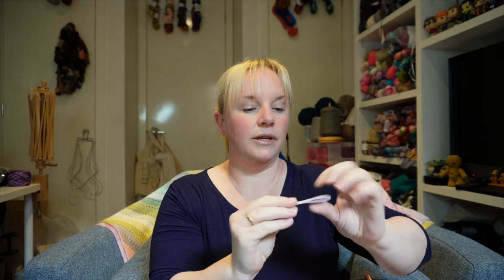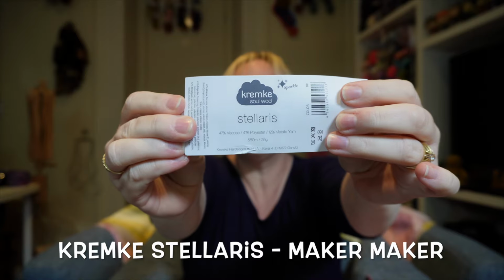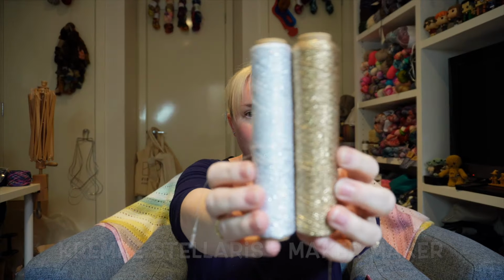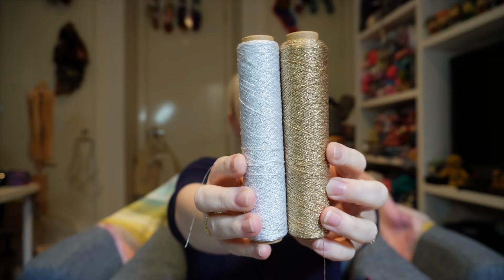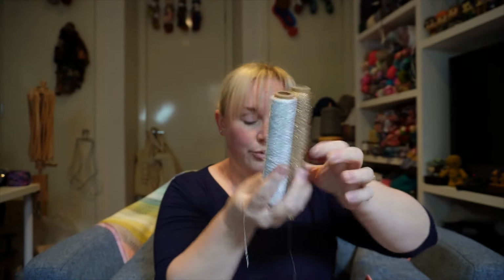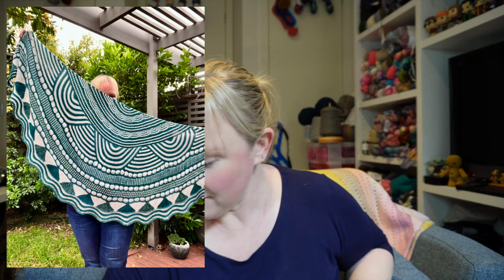And I also used Stellaris, Kremke Stellaris, which is there, in the color silver and in pale gold. And those are those two iridescent metallic threads. So the silver and the pale gold. And I held those in different places in my shawl throughout, just to give it that really sort of silvery sense of the sort of gold and the silver with the Rings of Power theme, which I really enjoyed.